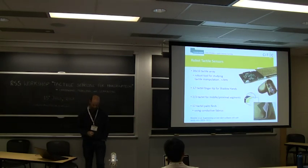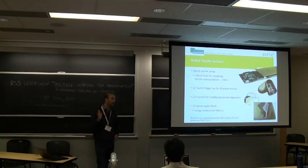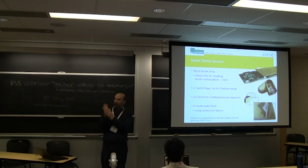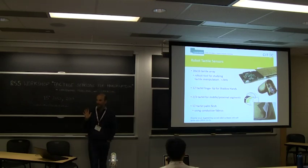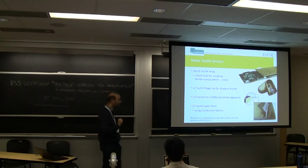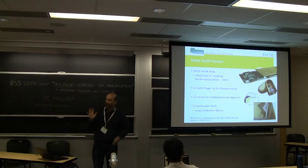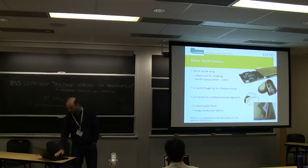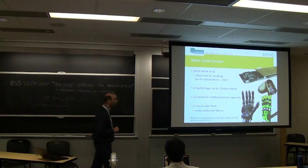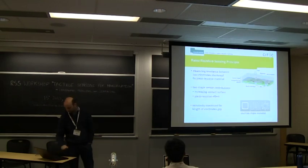And not finishing at that point, we also wanted to cover the rest of the hand with tactile sensors as well. But there's no room at all to fit any kind of electrode or electronics there. So we went for a completely different strategy, namely a fabric-based tactile sensor, which is only a few millimeters thick. So we could also cover the palm and all the phalanges, which gives us pretty good coverage now of the palmar side of the Shadow hands with some sensing.